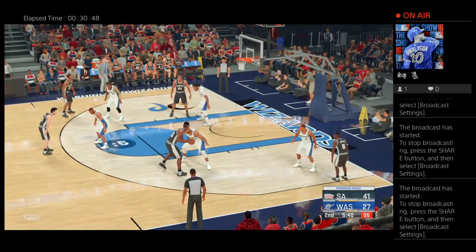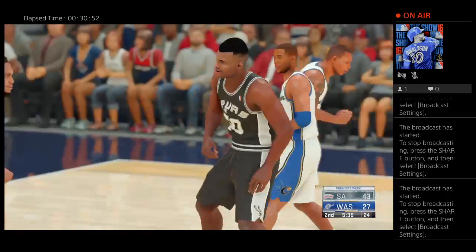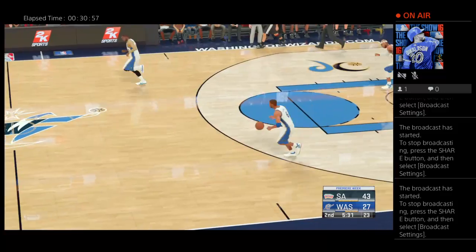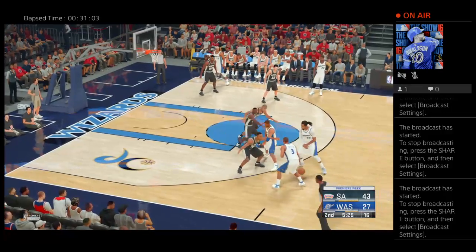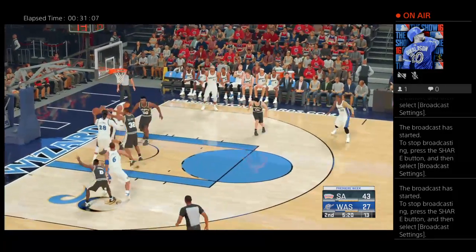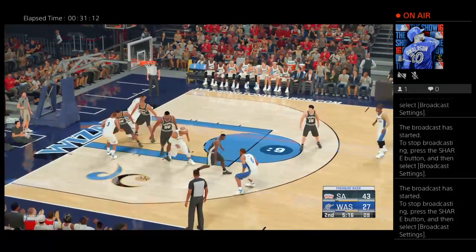Haywood against Robinson. Shoots over Haywood. And Robinson knocks down the J. Not a lot of resistance on the inside, and they're taking full advantage. Outside Butler. Second chance effort. Here's Thomas. Duncan with the block. And they recover it.